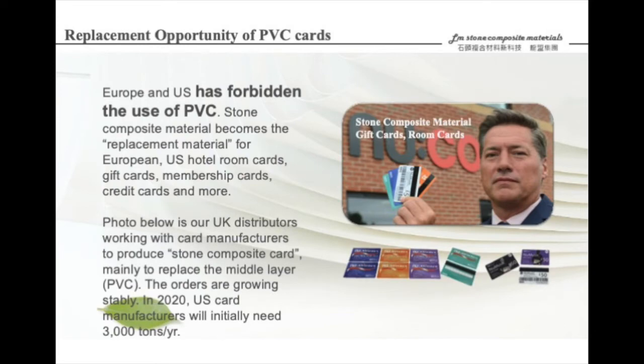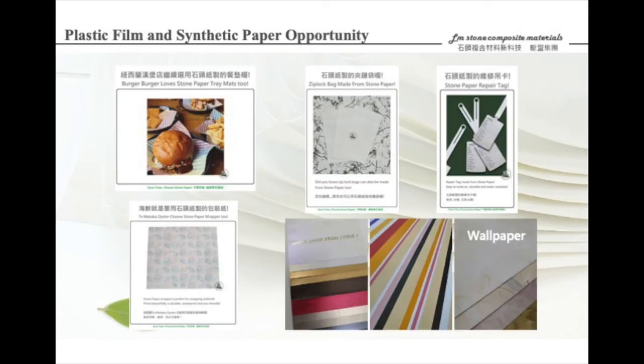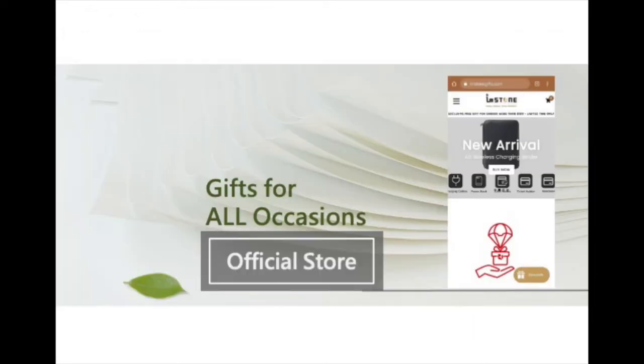We are also a very good replacement opportunity for PVC cards. Europe and US has forbidden the use of PVC. So here we can use our stone composite material for gift cards and room cards. So we are very good in these applications also. We also can be applied in wine labels, maps, textbooks, the tray mats, Ziploc bags, tags, as well as wallpaper. So we are a gift for all occasions.